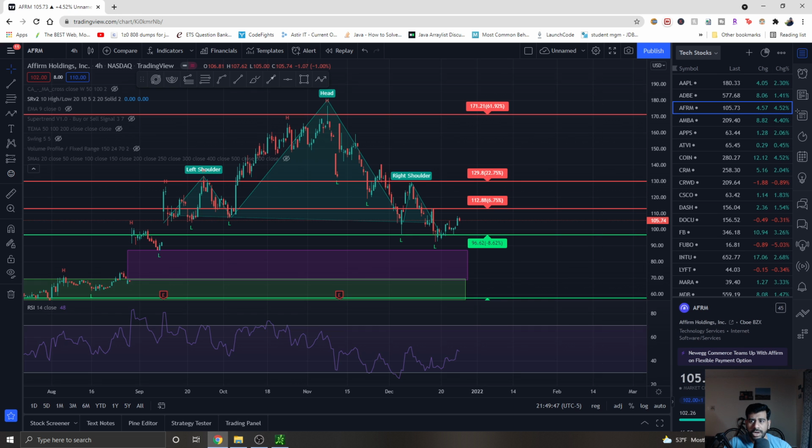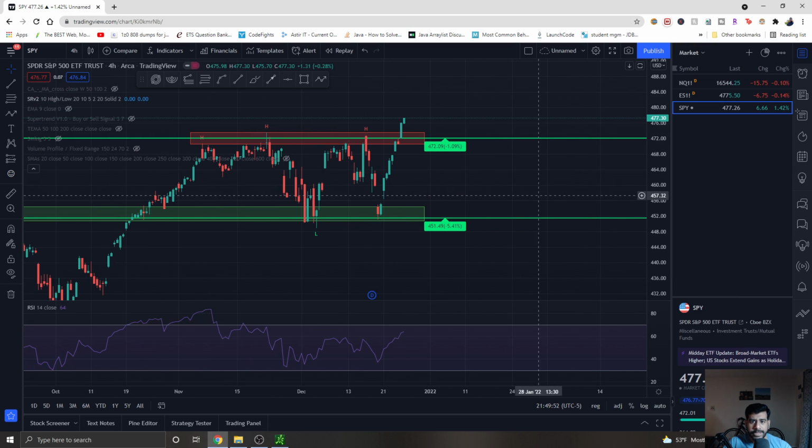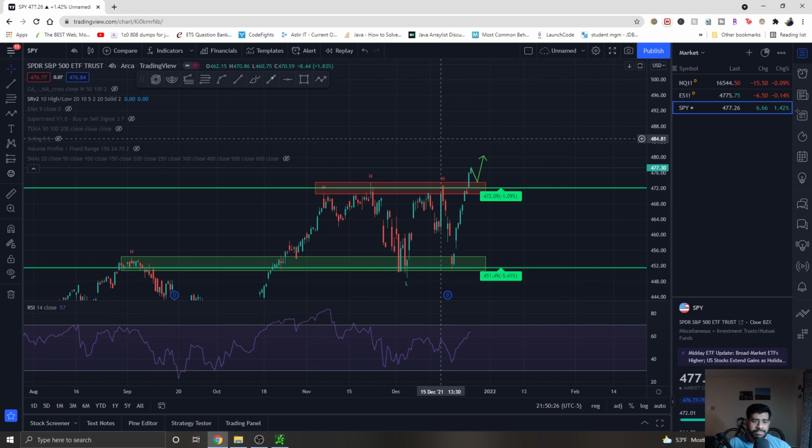Let's go back to the chart of our market. It can pull back to somewhere around 473 if it has to retest this level, and then it will bounce back again, as it seems with the Nasdaq and the S&P 500 mini futures. If that happens, then I will buy more options. I will average down and then go towards the upside, like 480. That's just my game plan.